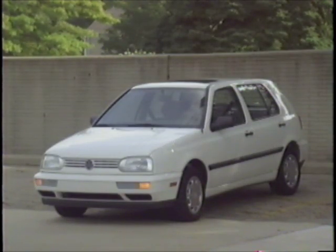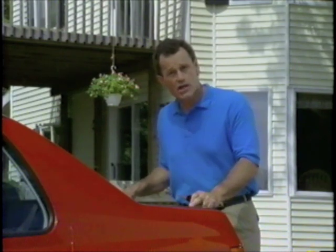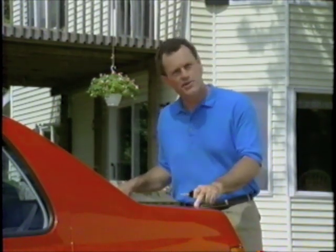Once set, the alarm will sound the car's horn and activate the emergency flashers if the doors, trunk, or hood are physically open or the factory-installed radio is tampered with. You can enter the trunk with a key at any time without setting off the alarm. Shutting the trunk will reset the alarm automatically. And the alarm operation is the same on the Golf 3 hatch as it is on the Jetta 3 trunk.